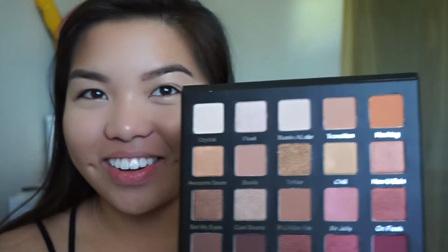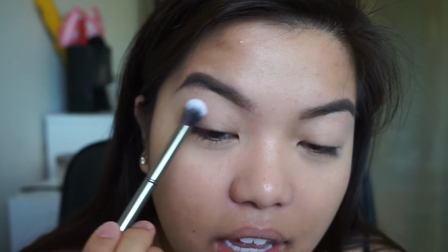Next, we're gonna go in with a transition shade with my Morphe G17 brush. Looks like this, and I think I want to go for a super warm look, so I'm gonna go in with the transition shade called Transition. It's right there. It's very cute. And I really like all the names of the shadows in this palette. It's very creative, I guess, and it's very different from a lot of other palettes.